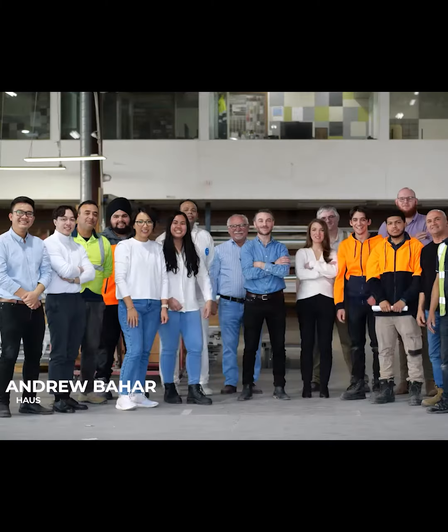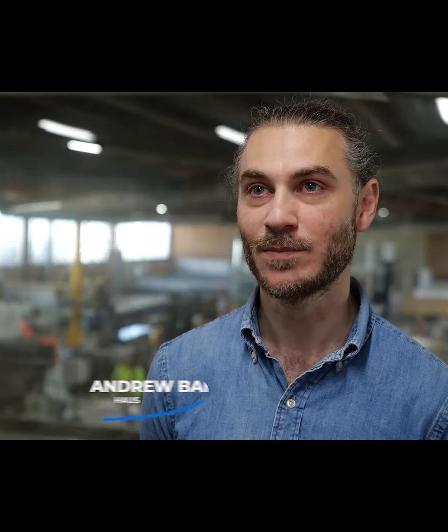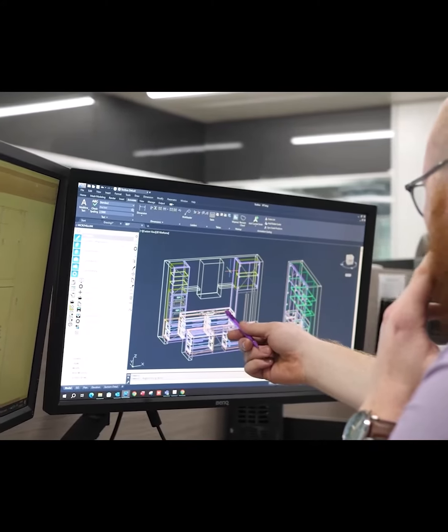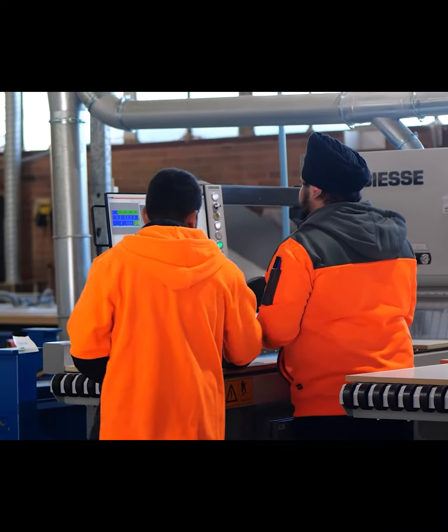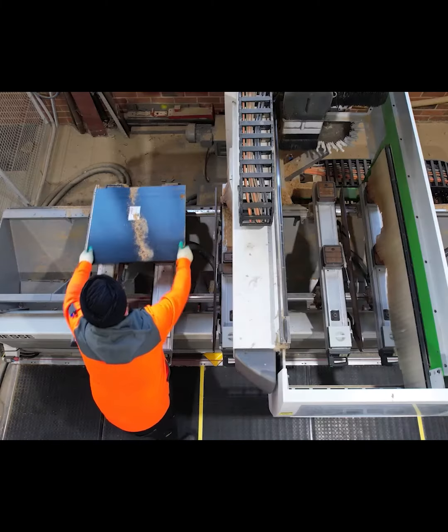So Microvellum's helped us expand our services and improve relationships with our existing clients because it's given us the ability to offer straight from drawing sent to machine. We can actually reduce our lead time once the drawing is signed off because the products are already in the system and they can get sent straight to our machines.